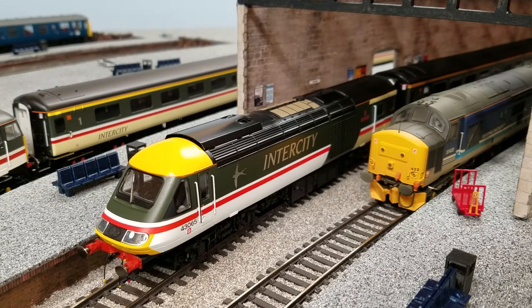But like I say, if you are a fan of the HSTs, these are very cool, especially because they are a little bit different with having those buffers fitted. They did run on the East Coast Main Line, so if you're a modeler in that era, in that region, they would have been just fine. If you're West Coast, whatever, I'm pretty sure you can find a photo of pretty much any kind of prototype to see these fit.